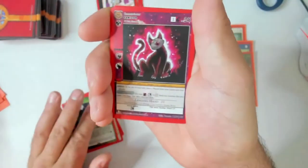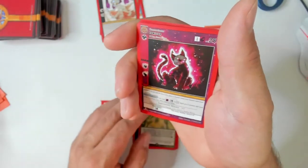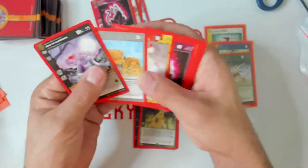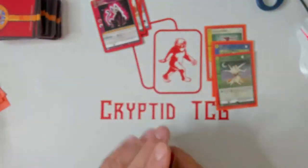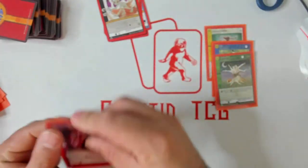Abduction is a rare. And a familiar reverse holo. This is a reverse Boxy. Wow. Actually, I need this one for my set, so that's good.